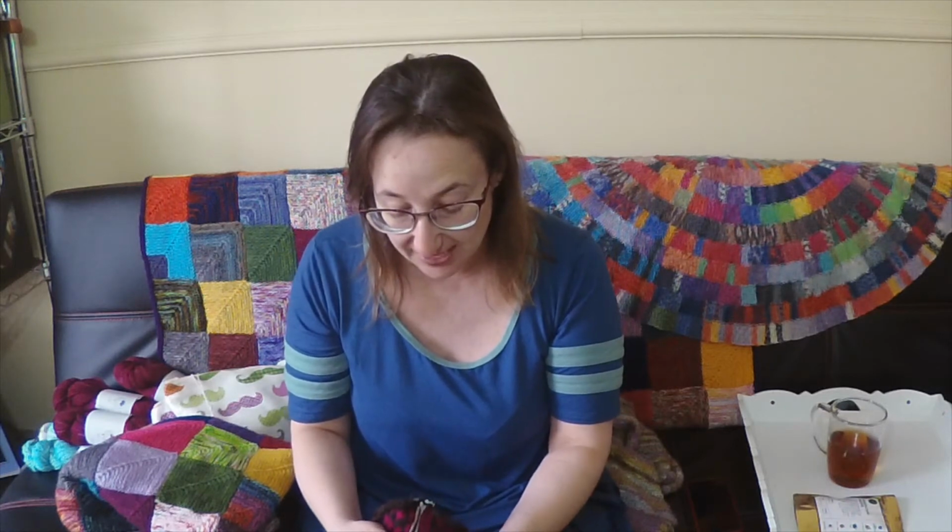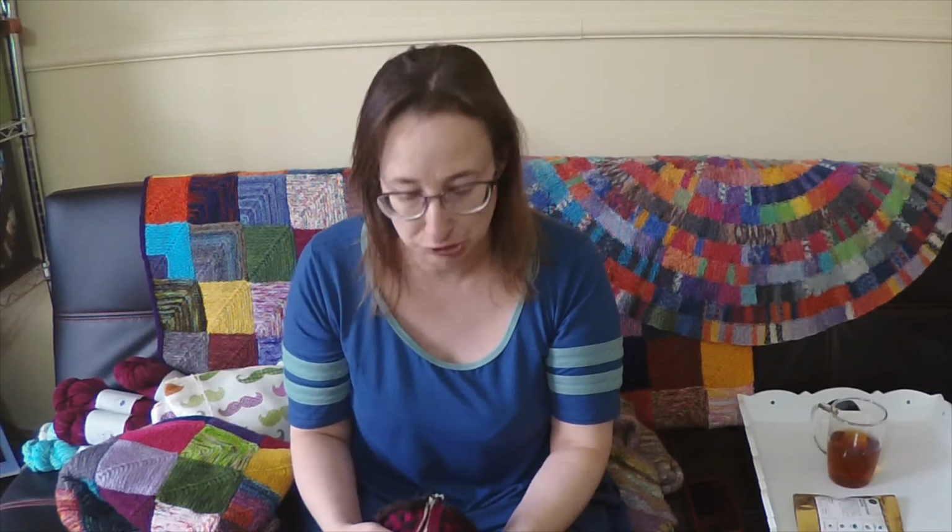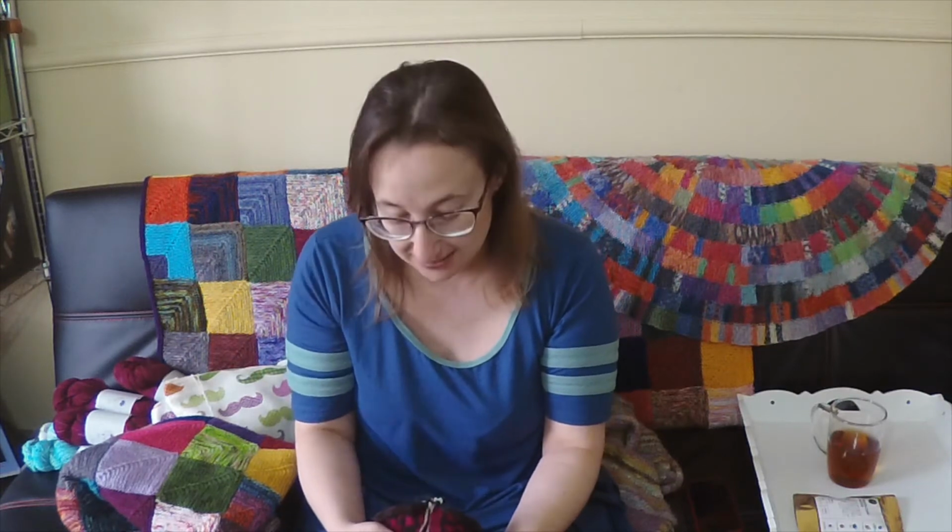But basically there is a technique where you use crochet to reinforce the edges on the sides of where you are going to cut. And once you have done that, you go ahead and cut.